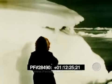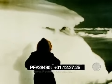Ice crystals such as these often occur in the Arctic area. Certain combinations of atmospheric conditions cause sublimation, that is, the change from vapor to solid, without going through the liquid state, and these delicate ice flowers are the result.